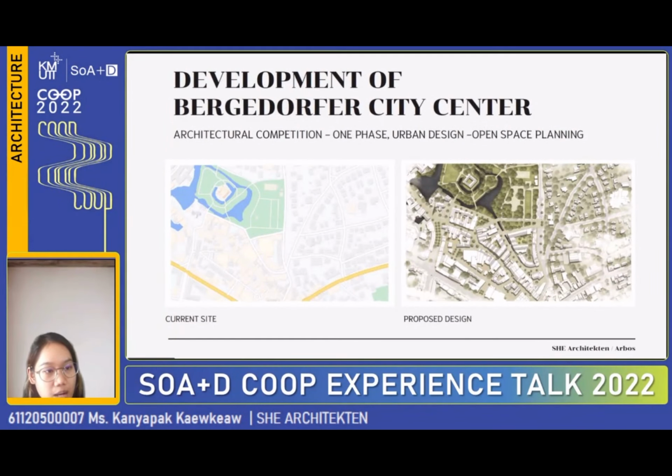During my time there, I worked on two projects, but this is the project I spent most of my time in. It's a competition for the development of Bergedorfer city center. It's the development of an old city center, and there are about 5 companies in this competition, and we all proposed our design in the first phase.